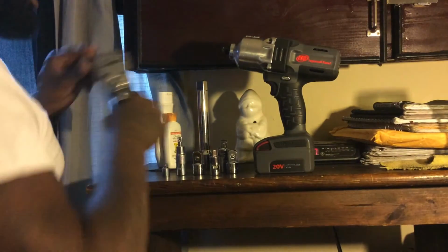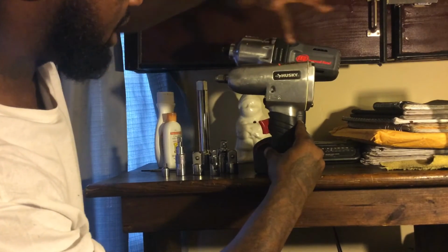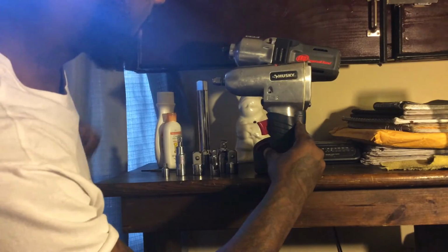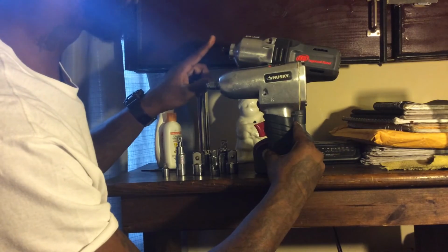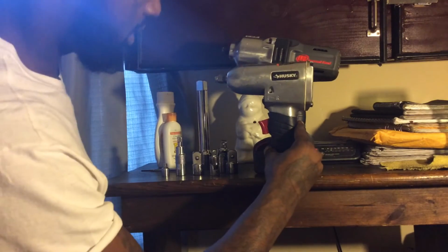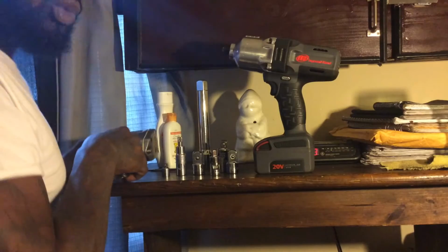See, it's like this gun here. This gun is straight up and down. You see how the Ingersoll Rand points up and this one points down? So you'll have a better advantage getting into a tight space, or a space where you will have more leverage, with the offset head. This one is just straightforward, and that's kind of how the Dewalt is made.